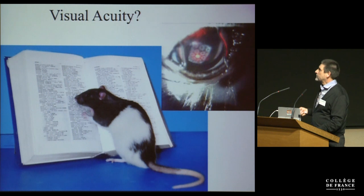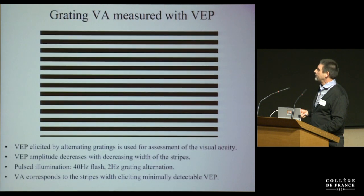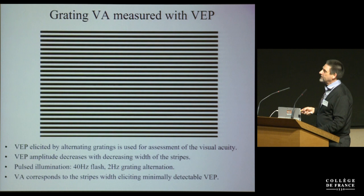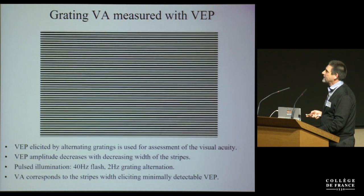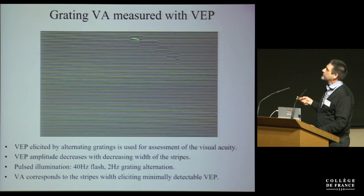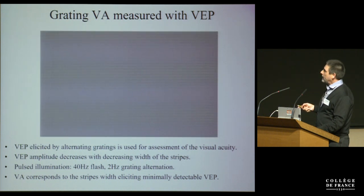And then we check vision. So in our patients, we do a double-blind experiment. We ask the patient to read in English, translate to Chinese and back. And the patients who fail, we let them resolve the gratings. The gratings are decreasing in size again, and we basically monitor a response synchronized to motion.